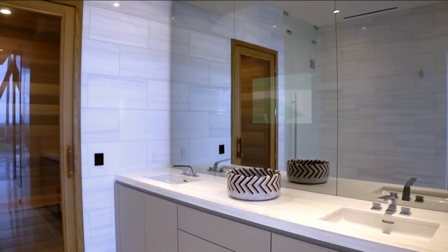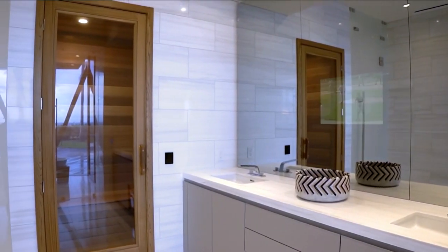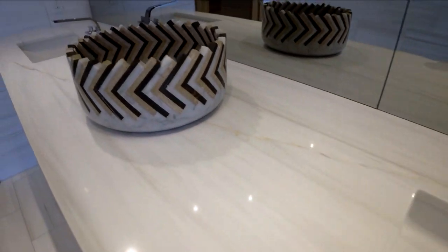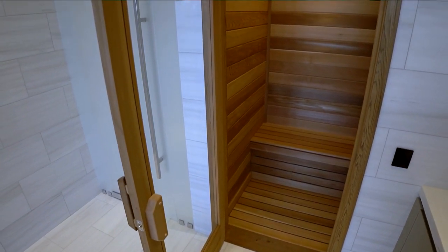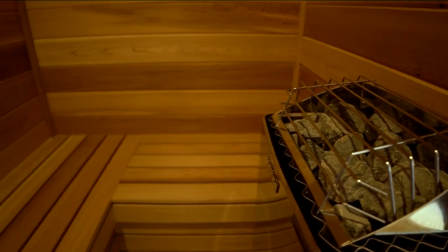Part of what we wanted to do was really change the game, raise the bar. Going to some of the best hotels in the world, you see that they already have these components in there, and I always asked, why are they not in people's homes? We went a little extra. We put a sauna in the bathroom, which is an actual beautiful sauna. It's a full scale, you can sit inside.